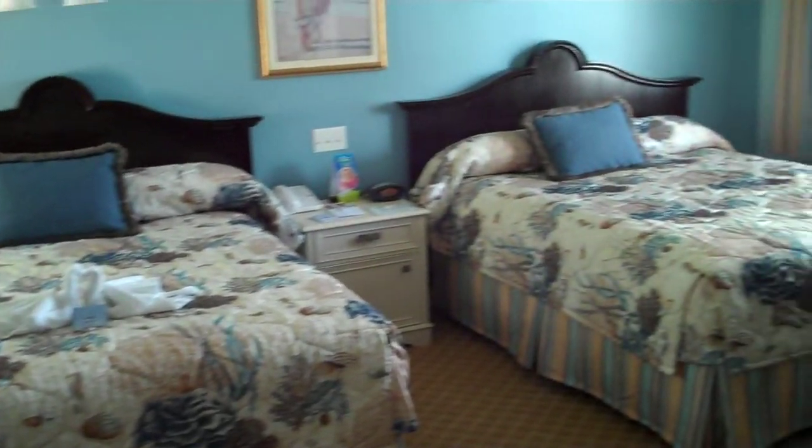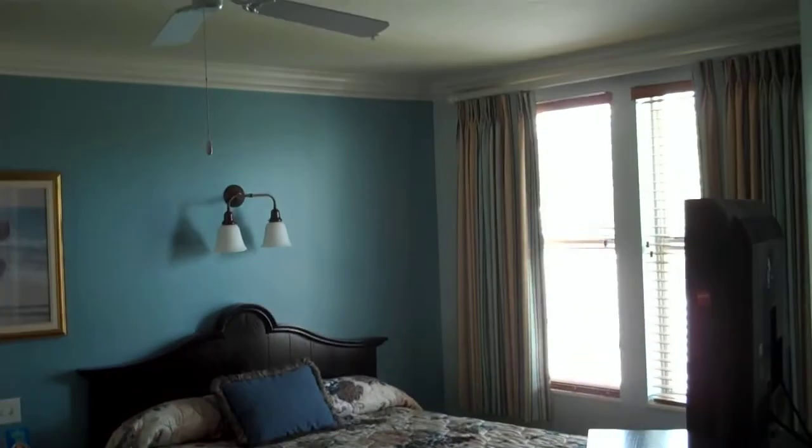And we're going to take a look here at the first bedroom. There you can see the 2 beds. And as always, Disney likes to make it a little bit unique for you when you first enter. So they do the towel figurines, similar to cruise lines, and they give you furniture to set your stuff on.